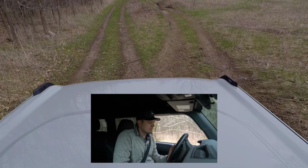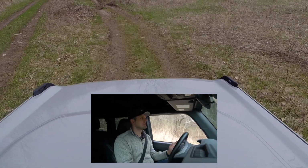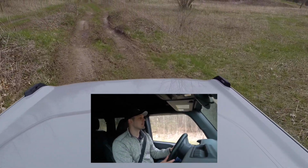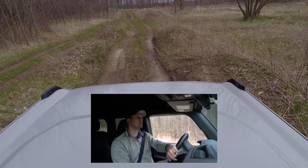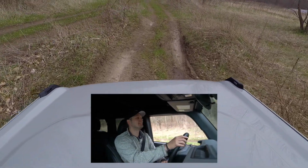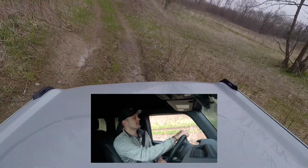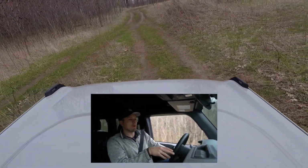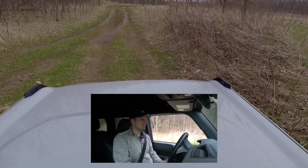So here we come to the moguls. Same deal. 4 low, diff locked, still mud and ruts. I'm gonna leave the window open so you can hear how hard this transfer case is working. Get up on there. Oh my God, oh my God. This may not have the big tires, but it still gets up there. Wow. I mean, this may be a bare bones spec, it's still a Bronco.